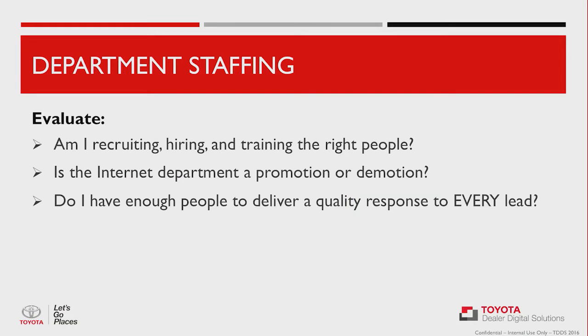And then, is your internet department in your dealership a promotion or a demotion? Do people dread going into there, or do people want to go into there? The best dealerships in the country, the internet department is a revered department. It's like the Knights of the Round Table. These guys are excellent at what they do. They can set appointments. They can give great customer experience. If that's not the department that you have in your dealership, you should analyze that.